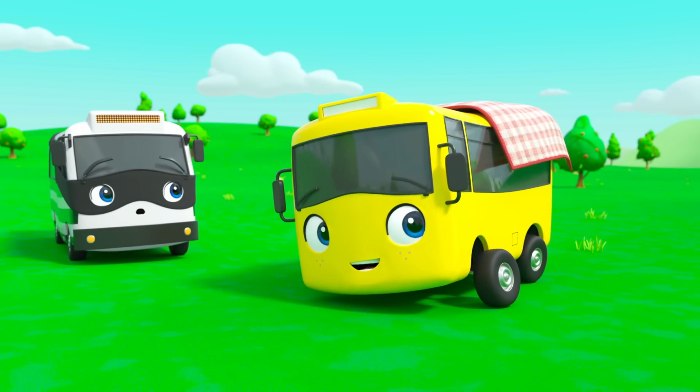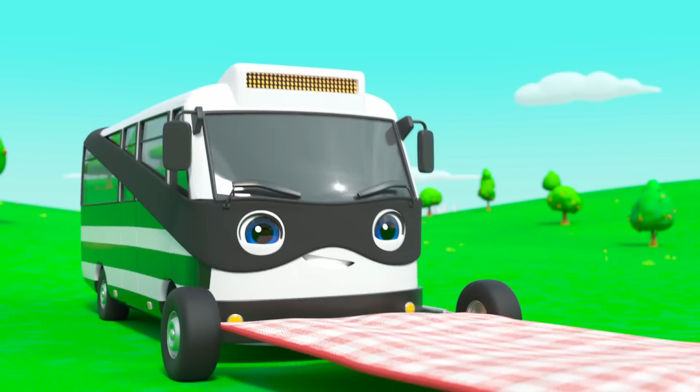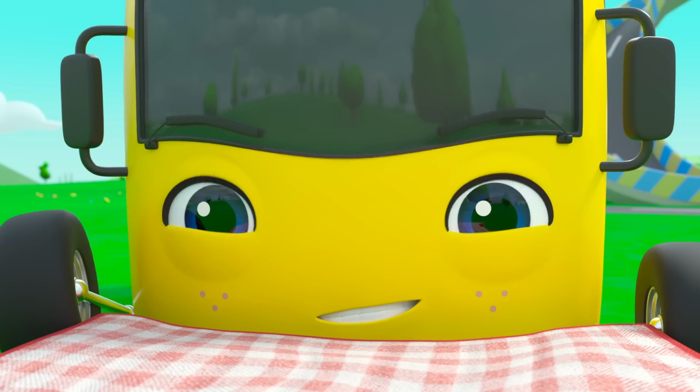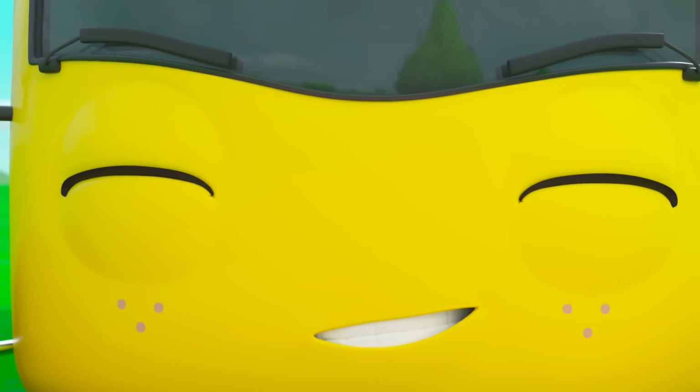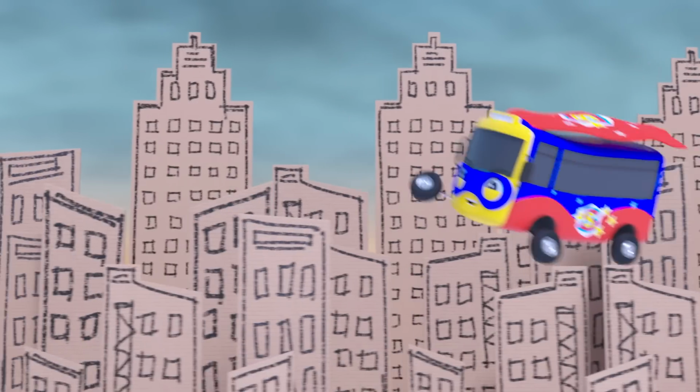It looks like a cape. It's Super Buster! Bandit wants a cape too. And it's a tug of war. Buster is imagining that he is a superhero. Super Buster flying through the sky.